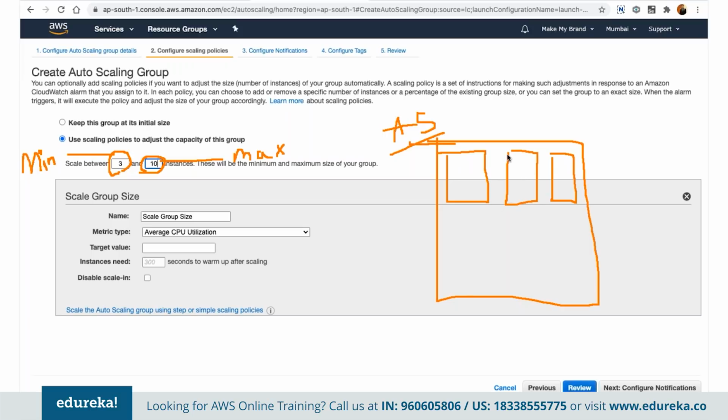For example, let's say for any reason 2 of the instances have been stopped or terminated, and now the number is 1. But in this policy, we have defined that we want to maintain at least 3 instances, right? So this auto scaling is automatically going to launch 2 more additional servers to match the minimum of 3 instances. And here we define 10 as the maximum.